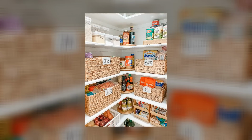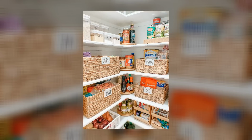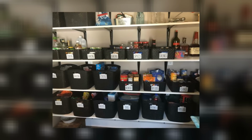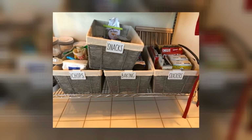15. Add labels. This one seems like a no-brainer, but you'd be surprised how much time labeling saves in the long run. Not only will it help you find things more easily, but it will also cut down on decision fatigue when you're trying to decide what to make for dinner after a long day at work. Just pick a couple of labels and get cooking.